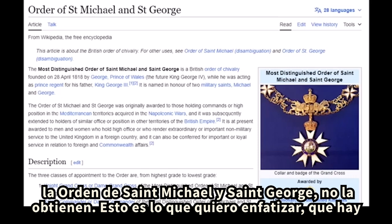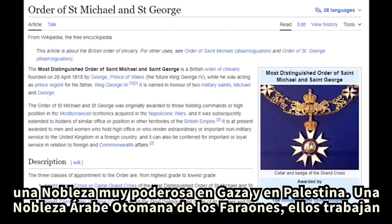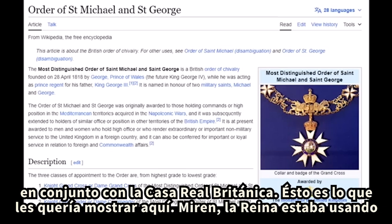The order of Saint Michael and Saint George. You just don't get it, you know. So this is what I want to emphasize, that there is a very powerful nobility in Gaza and in Philistine, an Arabic Ottoman nobility out of Pharaoh, and they work together with the British royal house. This is what I want to show you here.